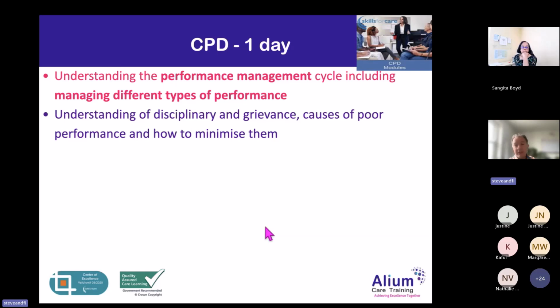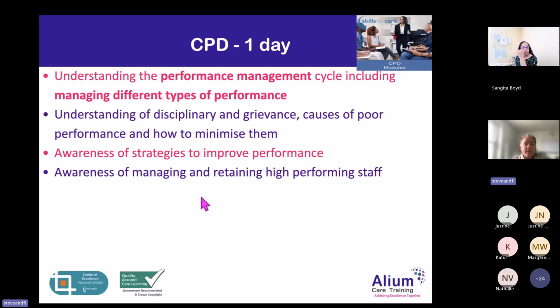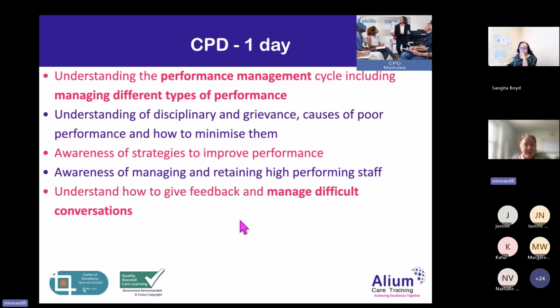Staff where there is actually a need for formal performance management, getting positive outcomes from that, touching on how disciplinary and grievance processes may fit into that. Strategies to improve performance for people at every level, from struggling to doing really well. Making sure that we know how to retain our really high performing staff. Retention is so important now.